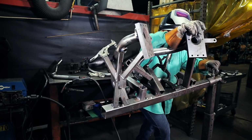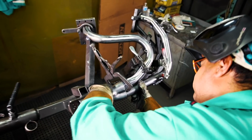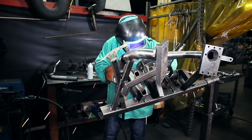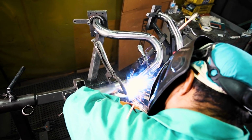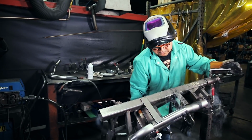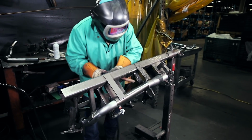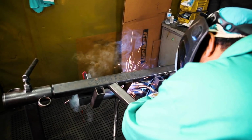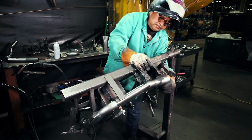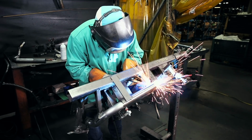You can see in this jig the ease of its ability to move around and rotate. We're able to weld on the different components easily. We test fit the collector onto the two head pipes, make sure everything lines up properly in the jig. The two head pipes are tacked together at this point. Now that the collector has been test fitted, it's removed and the two head pipes are welded together.